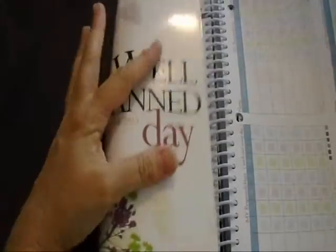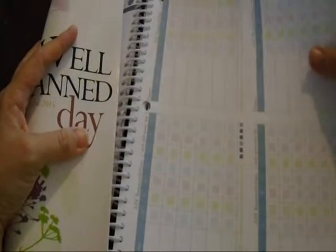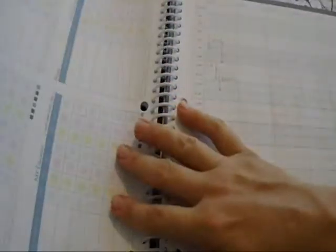But I'm not going to really show this off. We didn't use the keepsake page. I don't do my finances in my homeschool planner. I never wrote down nights, but I'm not going to show you that. There's this really cool responsibility chart. We didn't do that either.